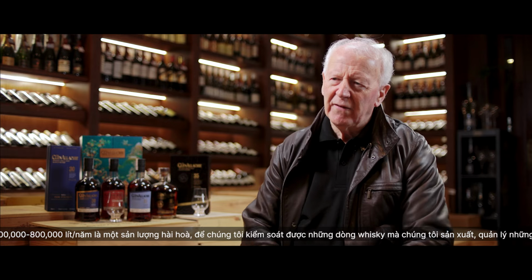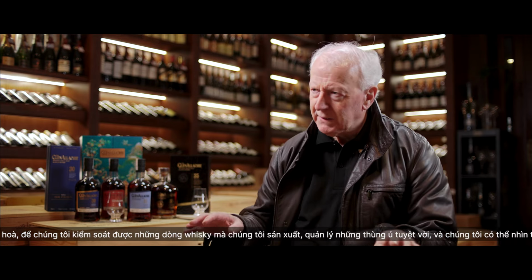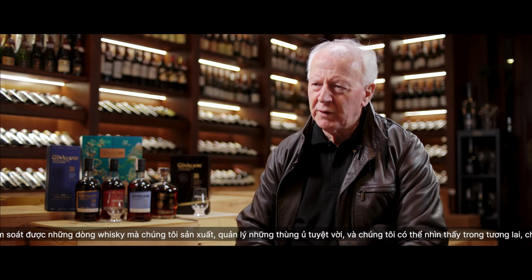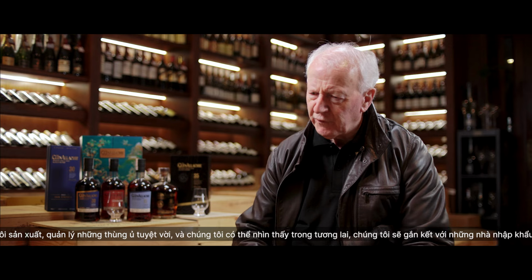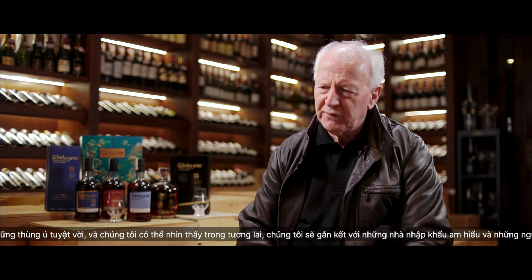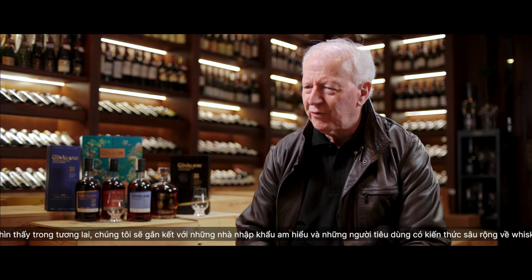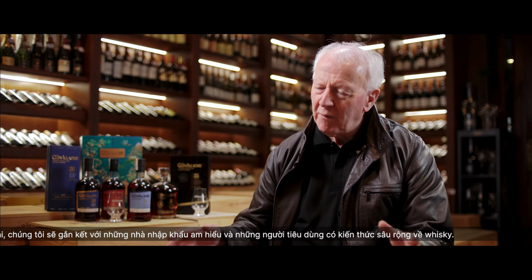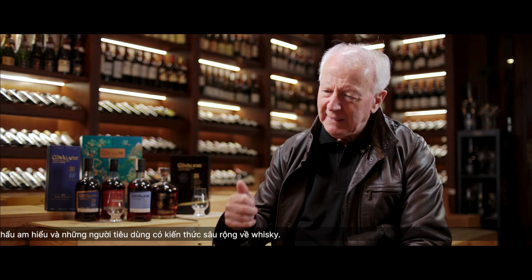So we think 600, 800,000 litres of alcohol is a well-balanced production level. It means that we can control and monitor the whisky we're producing and filling to wonderful casks. And we see that as a future. We think we're very comfortable with the quality of importer, and equally comfortable with the informed, knowledgeable consumer that's buying our product.